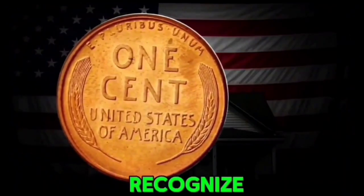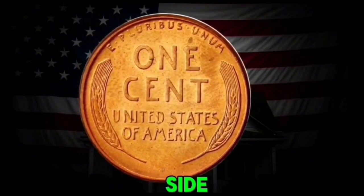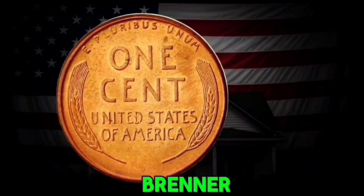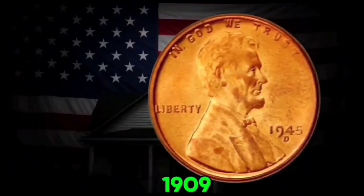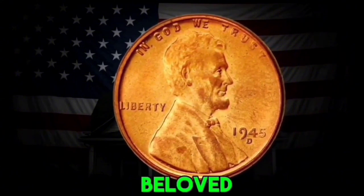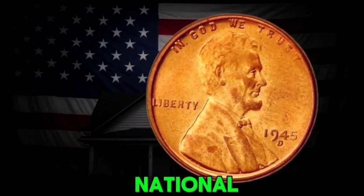You'll recognize a wheat penny by the 2 wheat stalks curving along the reverse side of the coin. This design, created by Victor D. Brenner, was first introduced in 1909 and remained until 1958. It's one of the most beloved American coin designs, symbolizing abundance and national pride.